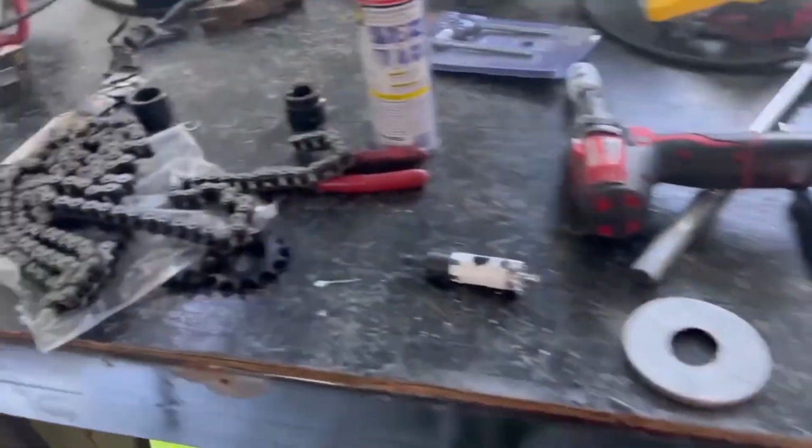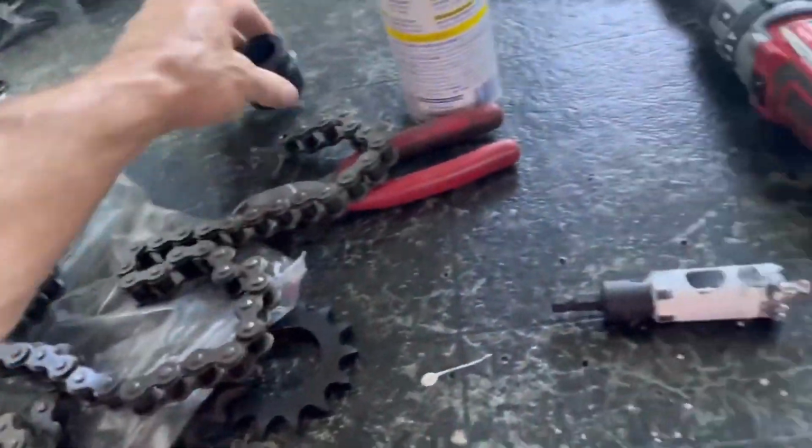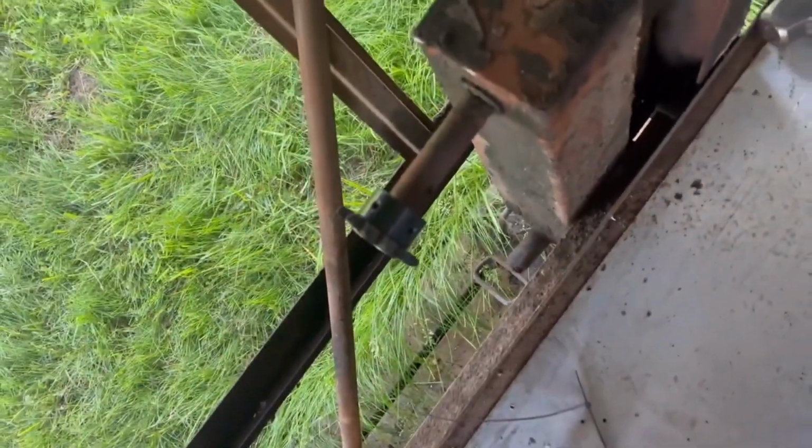I'm trying to do it with one hand. It's a big, hefty freaking chain though. And then we've got the other collar for 1 inch right here. That will go on there, which will actually go on that side. And then we'll put the other tooth on it and use that number 50 chain.